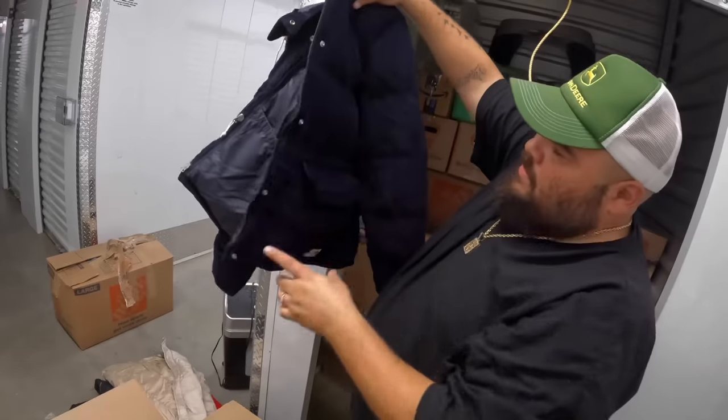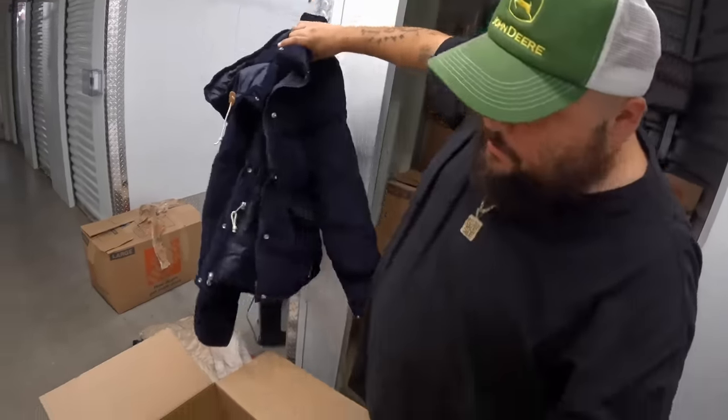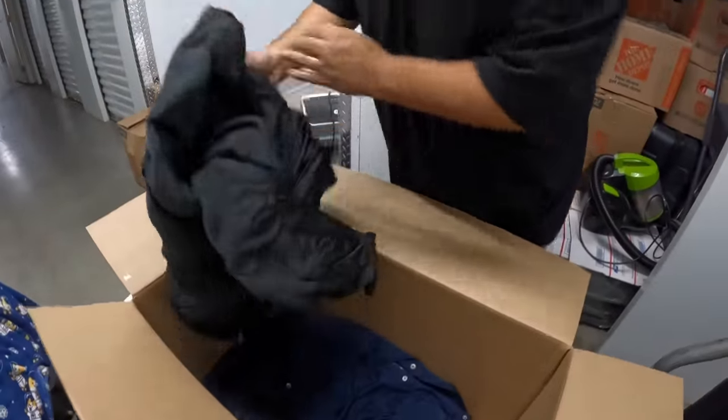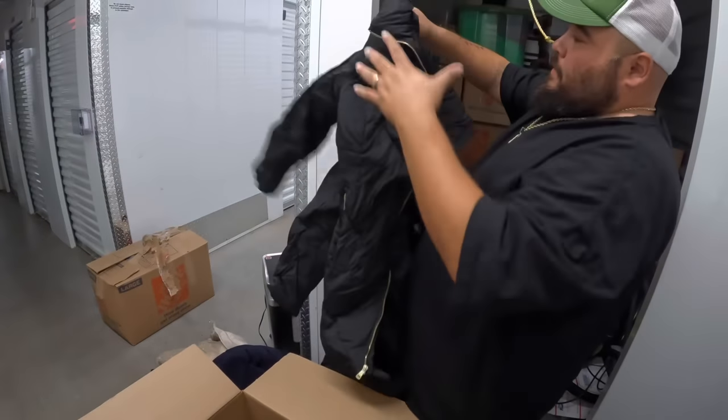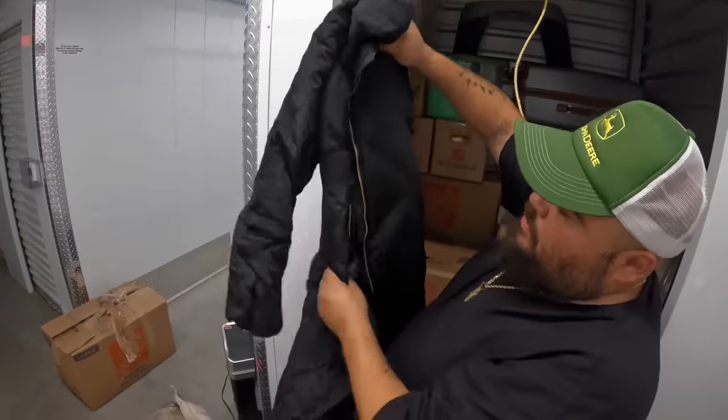I can't imagine a more beautiful thing. This might be like a $100 jacket. Like, easily. That's very nice. Another North Face? No. Cole Haan. That's a good brand as well.